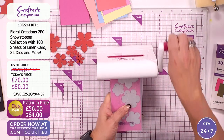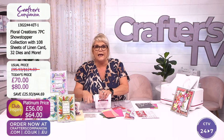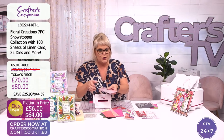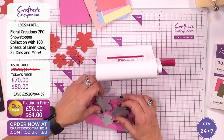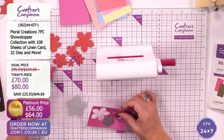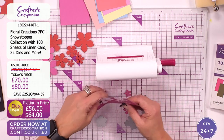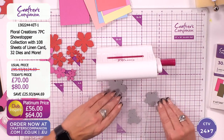So I'm going to cut some out in red, some in pink. I've got a bit of peach there, a bit of lime, and some blue. So I'm going to cut quite a few out. And anything that you don't use in this craft along, you are going to be able to use at a later date. So honestly, don't worry about it. Just cut out loads of flowers to your heart's content, and we will do some shaping. I might even throw an ink or two in there.